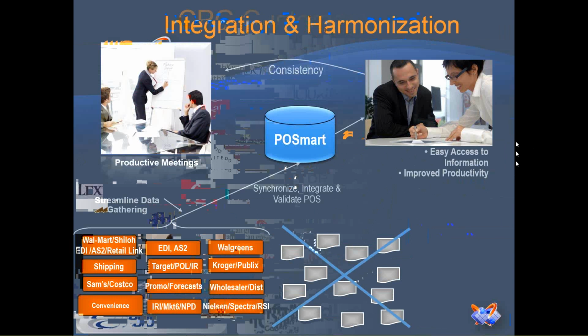In addition, all our customers are getting third-party data. They all get Nielsen and or IRI or NPD. They're also usually buying some specialty data like TD Link or Spectra, which is demographic information. Almost everybody's buying a lot of data out there.